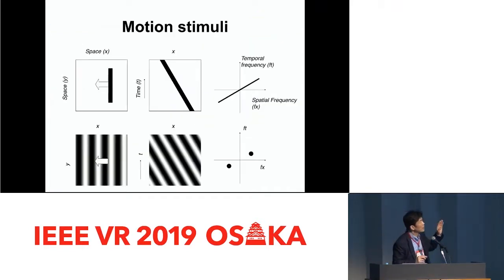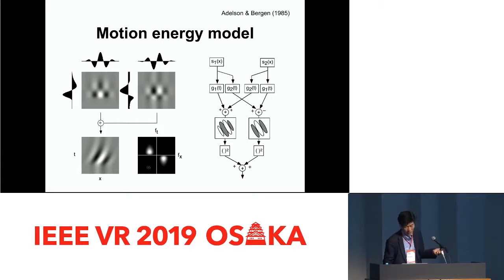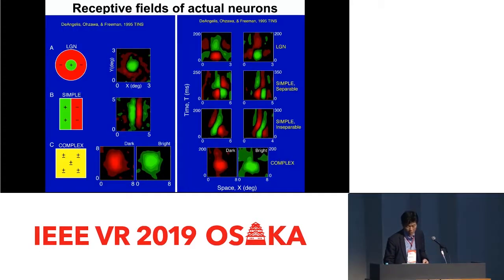First, how we detect motion. This is a famous picture made by Ted Adelson. If the line is moving to the left and you write it in the space-time domain, it is a diagonal line. In the Fourier domain, this is a line, a gradient drifting to the left. In the space-time domain, it is an oriented line. So the motion detectors we have are nearly linear filters detecting the local orientation, the local slanted signal in the image. This is also supported by physiological studies. Here is the space-time plot of the receptive field of V1 neurons. These neurons show a diagonal, slanted receptive field in the space-time domain that can detect motion.